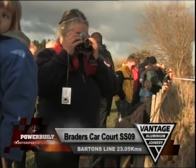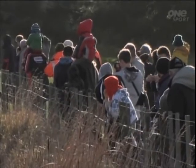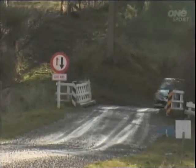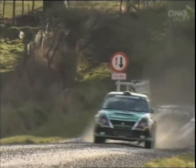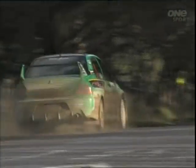Welcome back as we go down to the line. Yes, stage 9, Barton's line, a popular spectator spot on day 2 of Rally Wairarapa. The fans have come out along with the sunshine. Richard Mason has had the advantage here in the past, but this is Hayden Patton's 3rd time at the rally, and he smashes the stage record by 2.3 seconds.